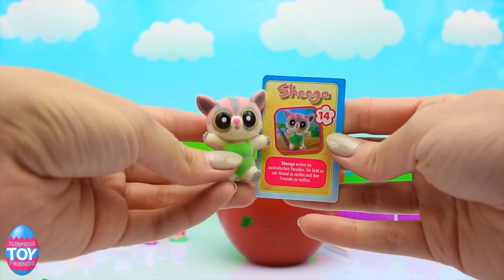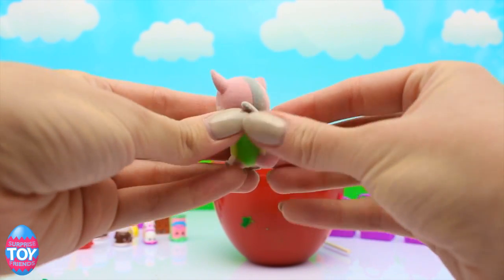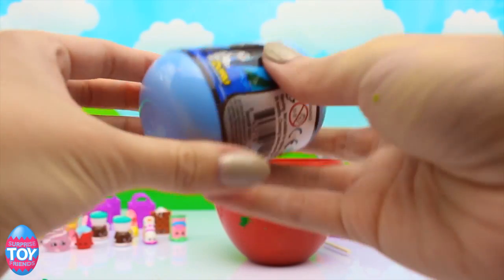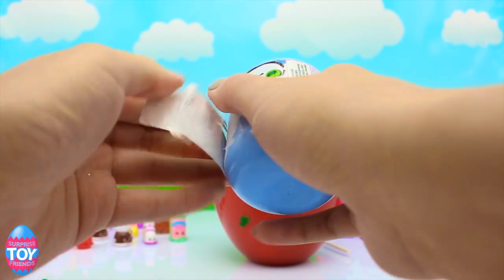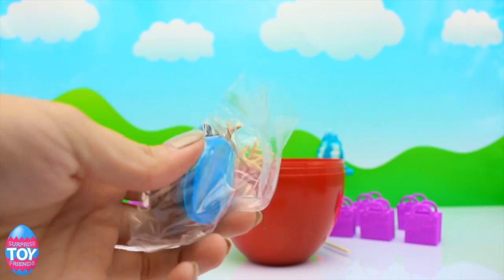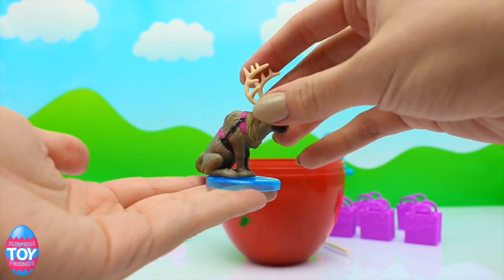That is Sugar. He's all furry and cute. Kind of an animal do you think he is? You can wiggle his tail too. Let's see what's inside the frozen egg. It's Sven the reindeer.